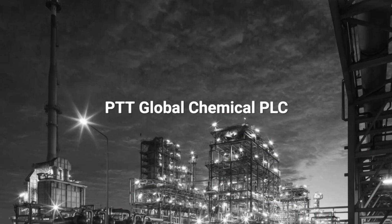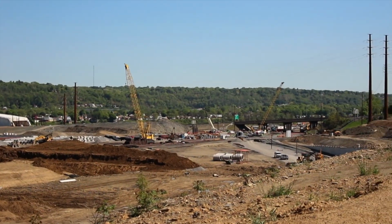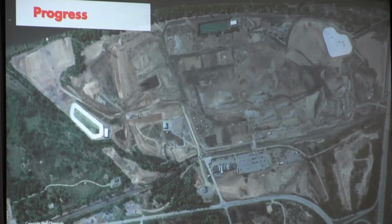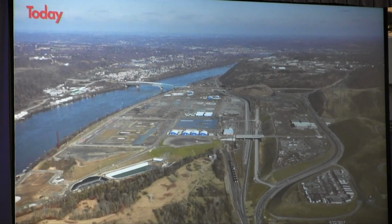That clearly was identified in Pennsylvania's report. It's been identified in other reports as well, saying that if this region wants to grow to support additional ethane crackers like PTT Global Chemical, that's looking in Ohio, and others that are yet unknown to us that may be looking at this region now, we need to have a way to store ethane in a manner that's similar to the Gulf Coast.